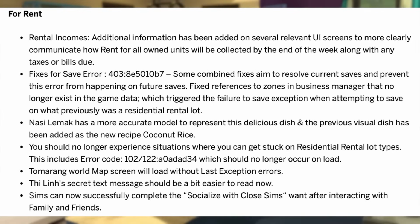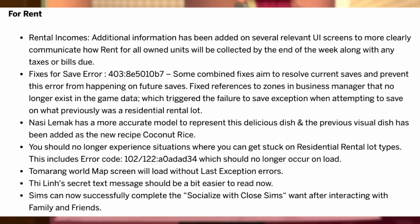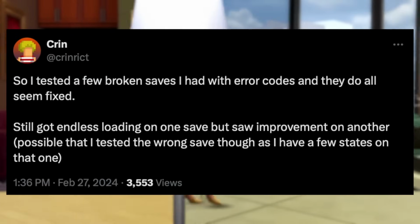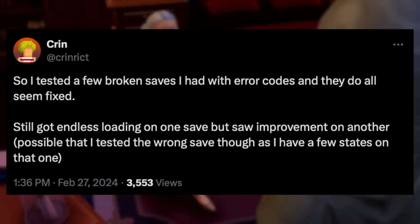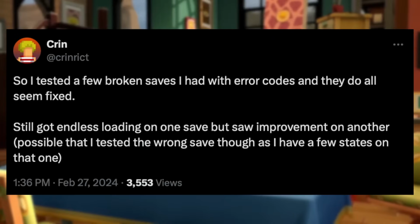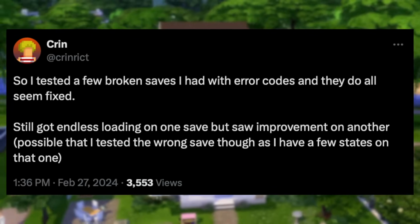What I was most concerned about before this patch's release was whether those save errors would actually be fixed, and according to Krenrick, things have gotten much better. So they said that they tested a few broken saves they had with error codes, and they do all seem fixed, but still got an endless loading screen on one save, but saw improvement on another, though it's possible they tested the wrong save as they have multiple save states on that one. So that's a huge relief.